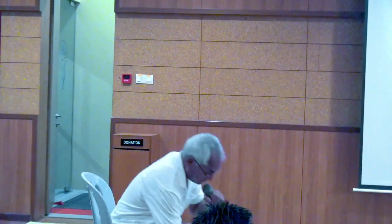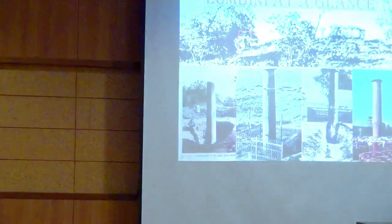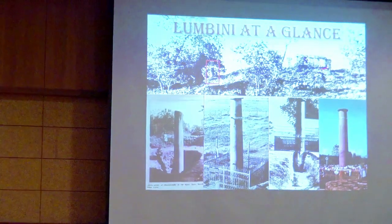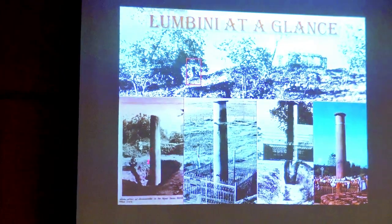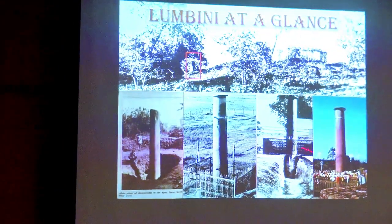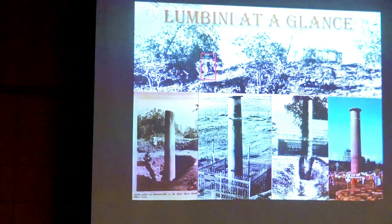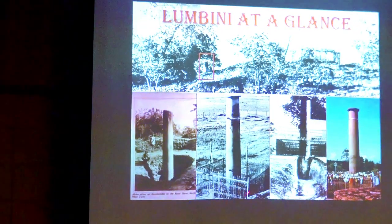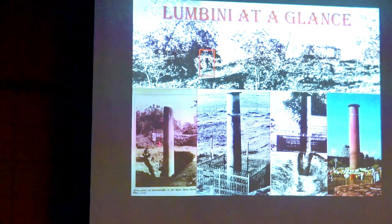You can see Lumbini in the 19th century. Lumbini was a big mound. The whole archaeological site had fallen down and became a big hillock, and there were many trees and shrubs that covered the whole birthplace of Buddha. This column you see today was just visible at the top. About six to seven feet was visible, and the rest was under the ground. It was rediscovered, and I will give more detail on that, in 1896.